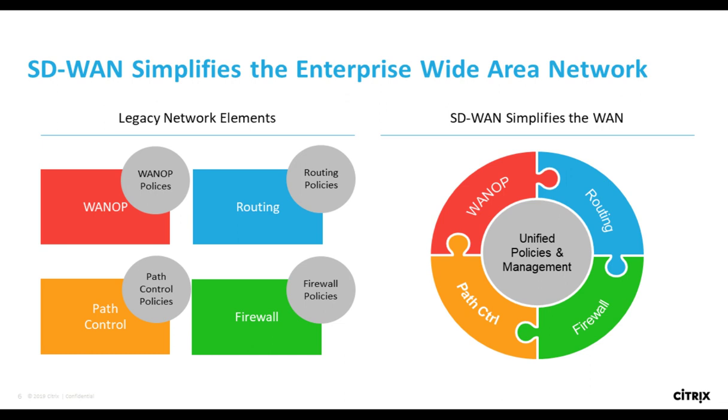Many IT organizations have done a great job of providing the best possible connectivity given the independent technologies. Let's take WAN optimization for squeezing as much bandwidth through a single link as possible. Route and path control to make use of the multiple WAN links, typically in an active passive or some type of limited active passive functionality. And add to that, the implementing of firewalls provides security at the branch locations.